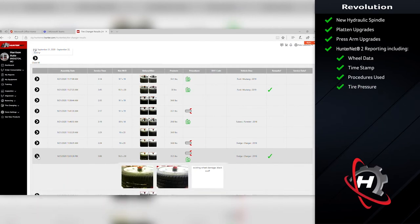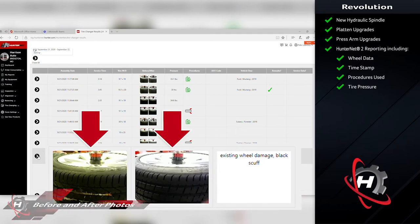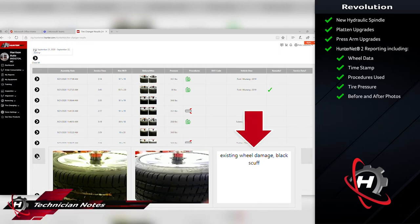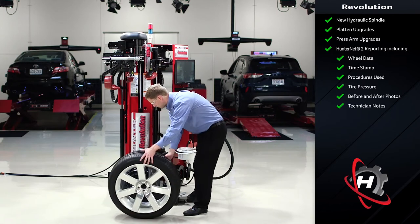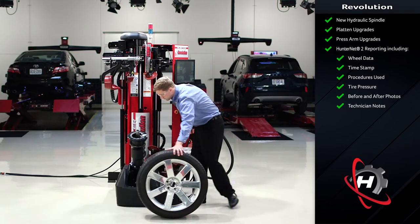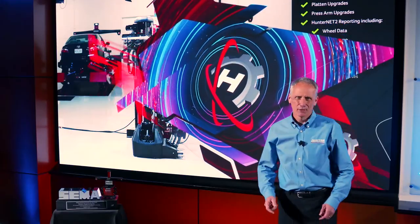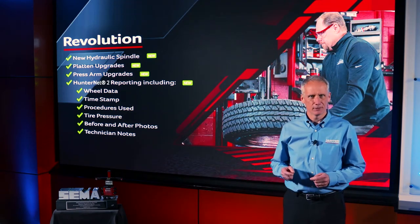Everyone's favorite feature is before and after photos of the assembly being serviced. These photos are taken right after clamping and right before unclamping and can be used to confirm wheels were in good shape, coming and going. If the technician made any notes, they will be displayed here as well. The new Revolution H with HunterNet 2 capabilities adds more smarts to the industry's smartest and most automatic tire changer. There you go, John. The Revolution H, another game changer from Hunter, the first Internet of Things tire changer.